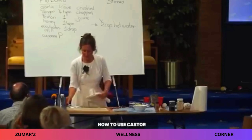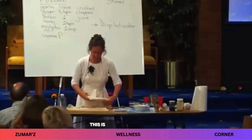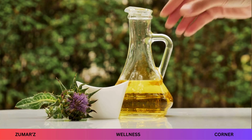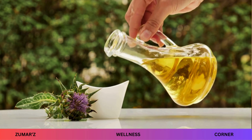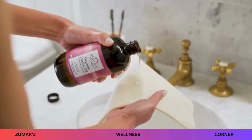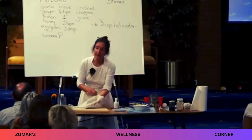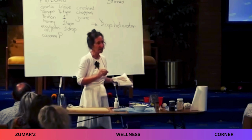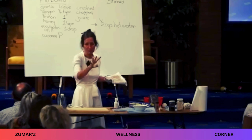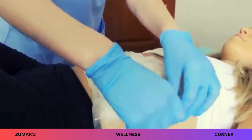Now, to use castor oil, you make a little pack. Now, this is not really a poultice, it's more a compress. To use the castor oil for healing, Dr. Barbara advises you to pour a small quantity of the oil into a napkin or towel. Ensure the outer layer of the napkin not facing your skin is lined with a plastic bag to prevent the oil from leaking and spoiling your clothes. Place the castor oil compress on the affected area and hold in place with a cloth or bandage.